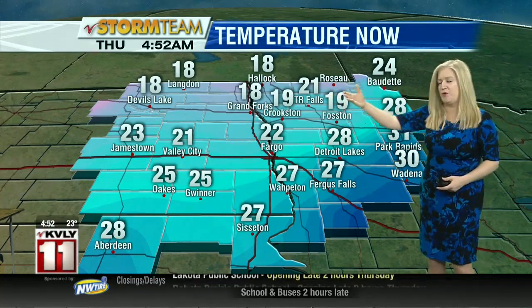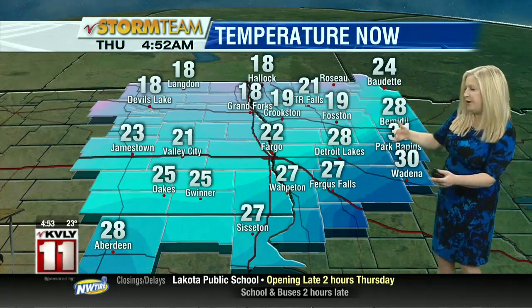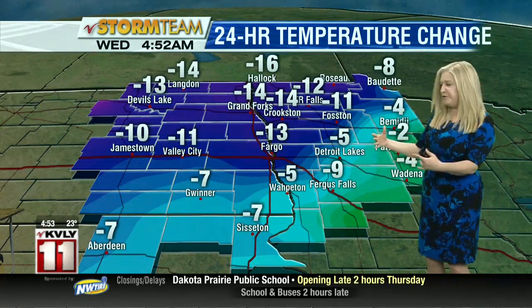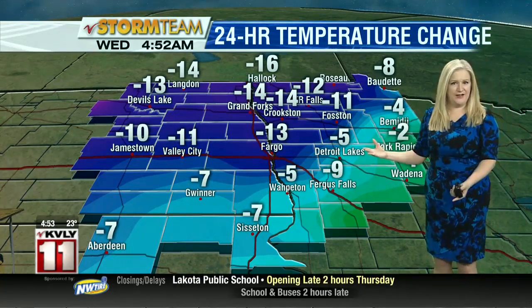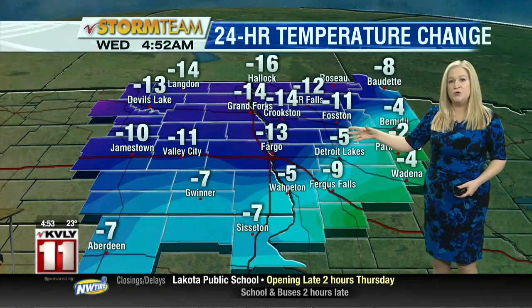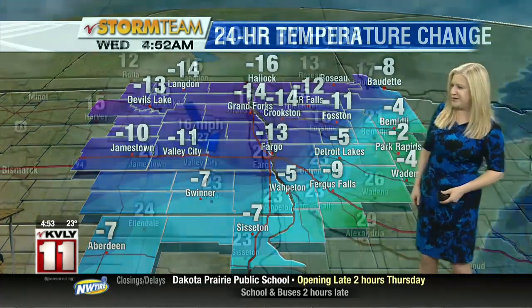Temperatures, well, there's a big range. The colder air is already working into the northwest, so we're into the teens there. It's 18 in Grand Forks, 22 in Fargo. To the southeast, still hanging on to some low 30s. Park Rapids is at 31. And here's that temperature difference, that 24-hour temperature change from yesterday at this time. And a lot of us into the teens, 10 to 20 degrees colder than we were this time yesterday. So another thing to keep in mind as you're getting ready for the day here.